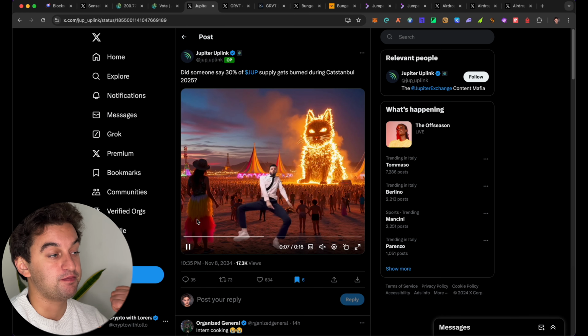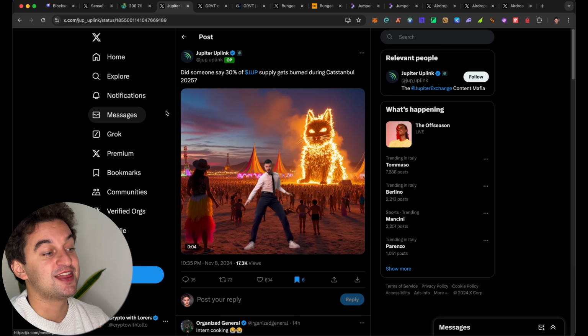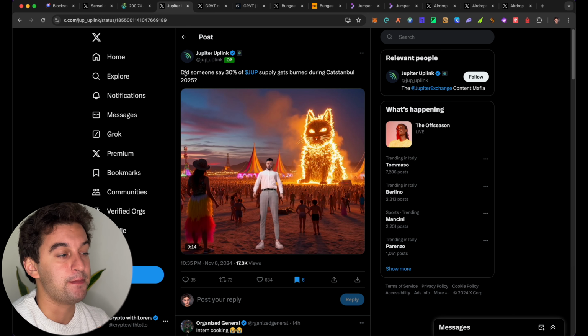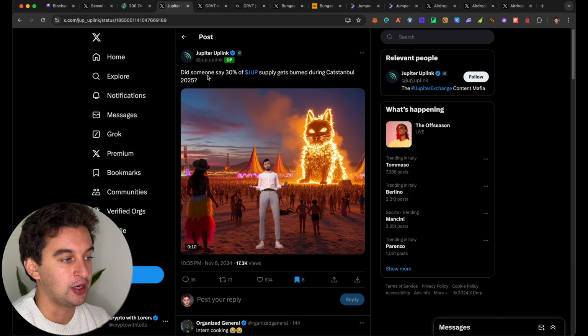We've got a 75% potential penalty on the claiming of your airdrop, as well as a 30% most likely burning of the token live during the event. So it is going to be huge. This is a big, big number. It is over 1 billion tokens, which is absolutely mad.